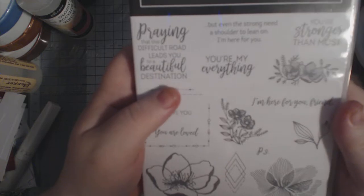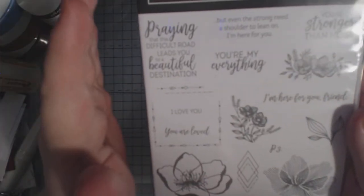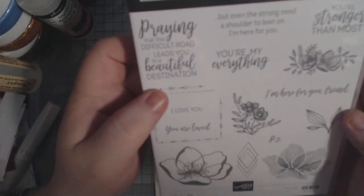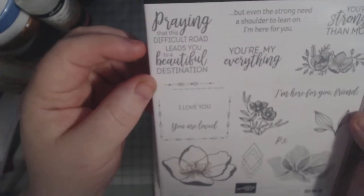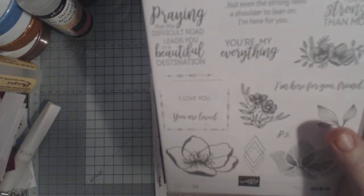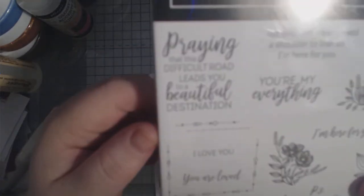So it's a really, really pretty set. I've had a wee play with it previously and made a couple of cards, not many, because I actually only got it on Stampin' Up's 30th anniversary sale. This was one of the sets that I got, and it was really pretty. I really like the set. I love these flowers, love them. And the sentiments are beautiful.